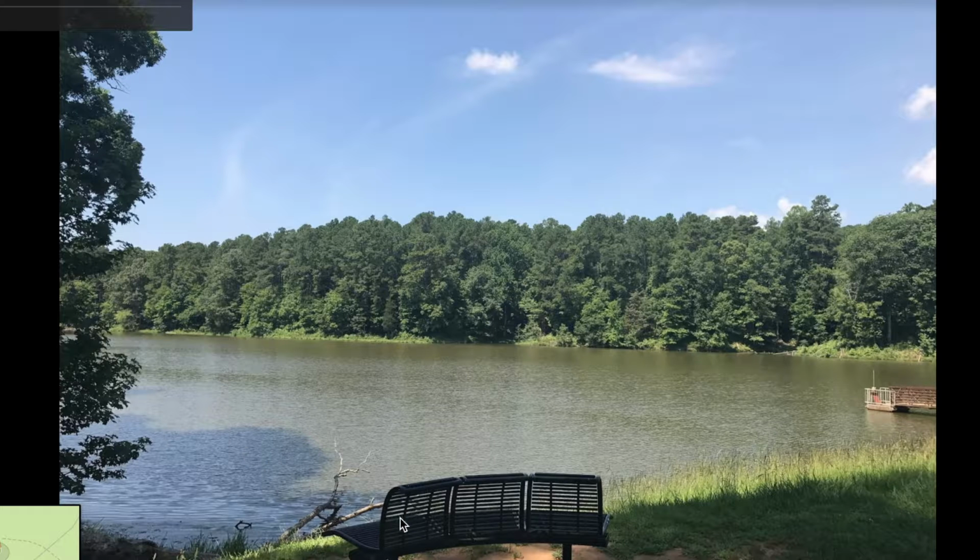So here's a bench. There's usually over on this side an information kind of "you are here" map thing. And here's that little dock. I've seen a lot of people fishing out there. And then over this way there's a bridge that goes across the spillway.